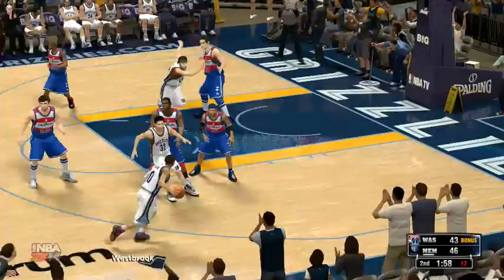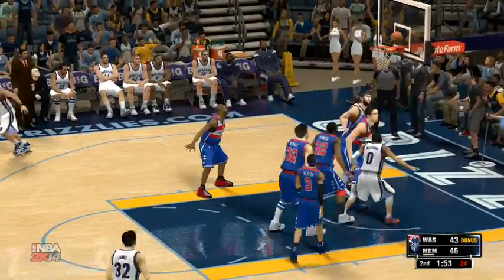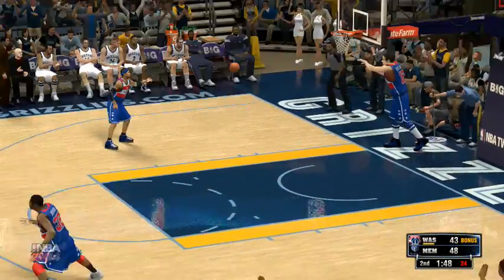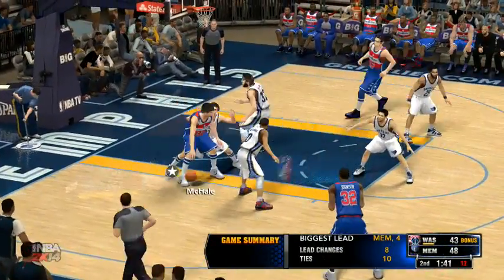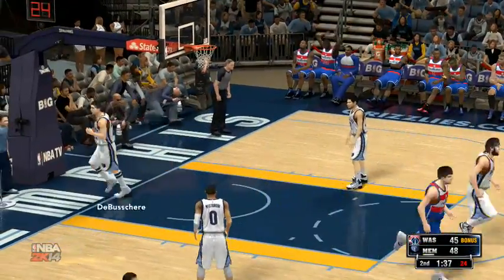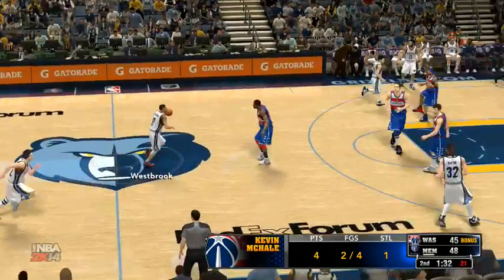Outside Westbrook. Makes it off the glass. Westbrook's got 4 points in the quarter. I don't know who was supposed to be on him there, but clearly a mistake by the defense. Johnson kicks to McHale. DeBuscher on him. And the shot is good. It looks like he's finding his touch now because the shots are starting to fall.